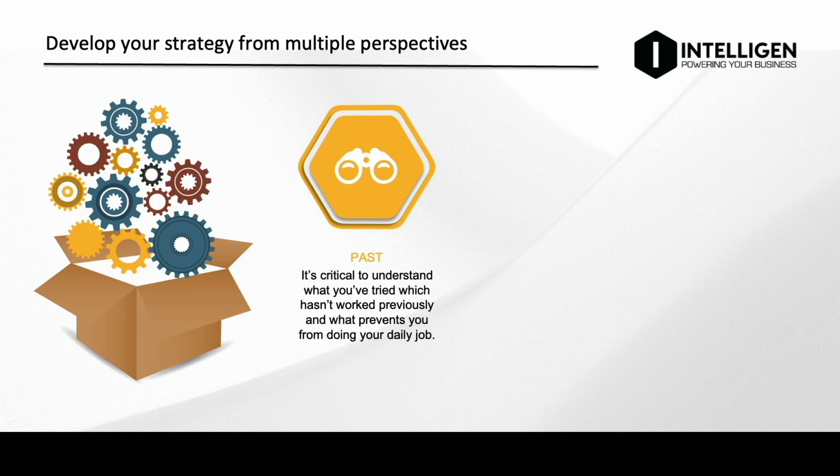And so when we work for our customers to help develop a data strategy or refresh an existing one, we try to look at that from multiple perspectives. Firstly, we take a backward-looking view. We take a look at what the business knows is critical to understand, what information they just absolutely have to get their hands on. Any initiatives which they've tried before and hasn't worked properly. Why hasn't it worked? Would it work today?